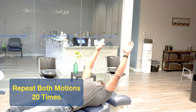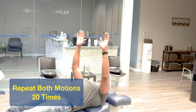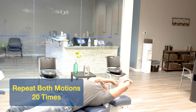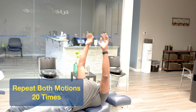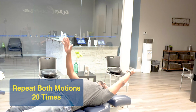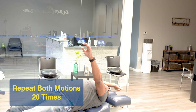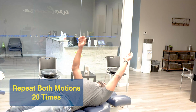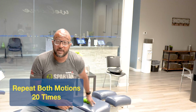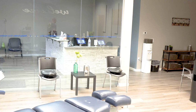Arms in front of you, then over your head, and back to center. We're going to do that 20 times. And just like before, we'll alternate arms. We'll do that 20 times. Good. Pretty straightforward.